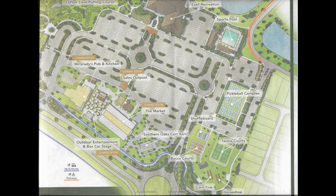Okay, that is it for the Recreation Center. We will now look at the outside facilities of the Ezell Recreation Complex.